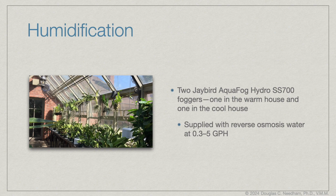So I tried it without, very quickly learned no, I needed fog. And I tried the fog on our municipal water and very quickly learned it's not pure enough. There were white water deposits all over the plants, all over the glass, a mess. So this is supplied with reverse osmosis water to the foggers, and that way I don't have to deal with that. I even see it on the top of my soil sometimes when I have it. Yes, yes, absolutely.